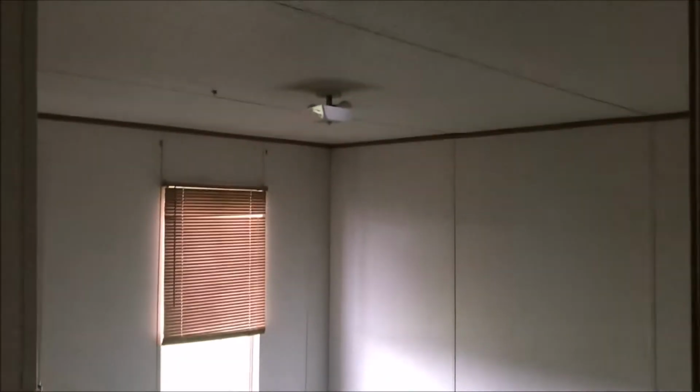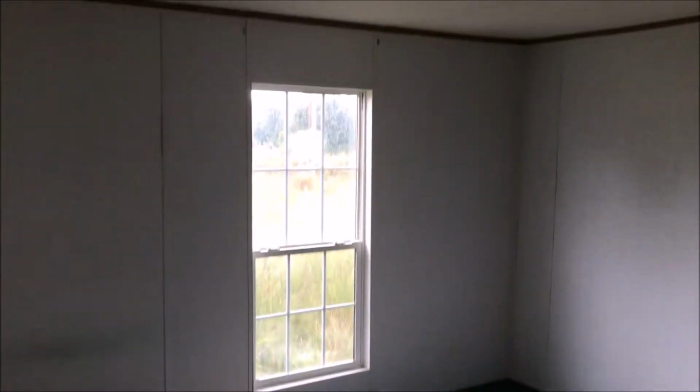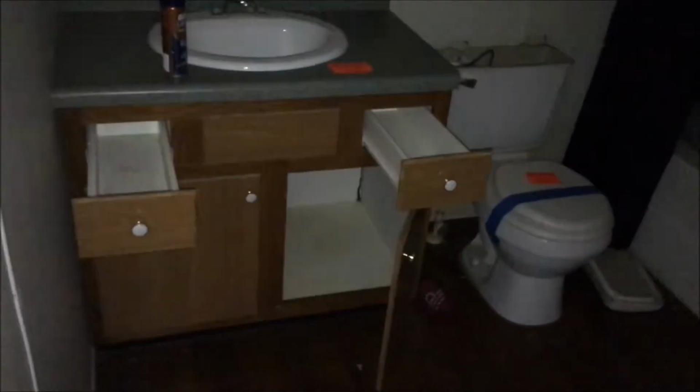As we come in here off the little family room, off the kitchen, got bedroom number two. And then bedroom number three facing out toward the front. Got bathroom number two. Shower tub combo with a closet there.